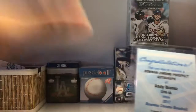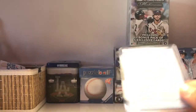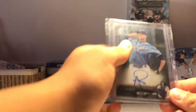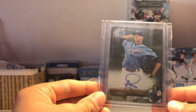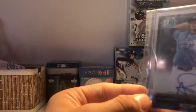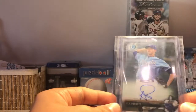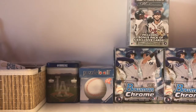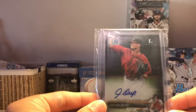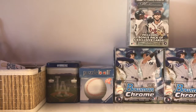Then Andy Ibañez. I think he's actually a decent player for the D-backs, so I'll redeem that one. And then A.J. Puckett. I actually am a fan of him because he went to a college that's really close by, and I used to play baseball there when I was younger. And so I met him actually a few times, so I picked this up because it was really cheap. And then this John Tuplantier. I pulled it. He's actually like the minor league pitcher of the year, so that's like a decent auto.